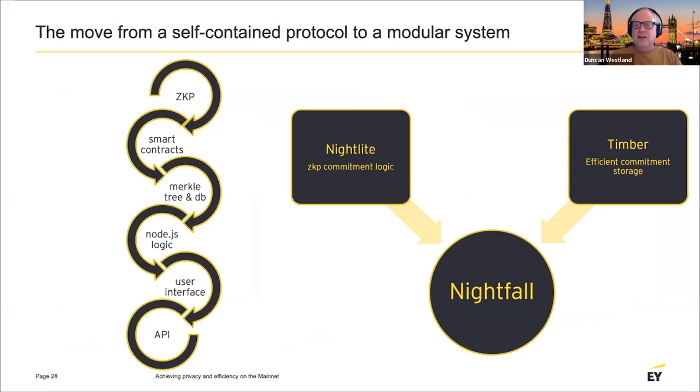That's Nightlite. Nightlite is a library. It extracts all of the zero knowledge proof components out of Nightfall and leaves all the boring bits like the UI and the database that any application has behind. So you can now use Nightlite in your own applications to do zero knowledge proof transfers of value. There's a second piece of software which we'll talk about later called Timber, which you may wish to use with Nightlite, and you can if you want to, but I'll focus on Nightlite for the moment.